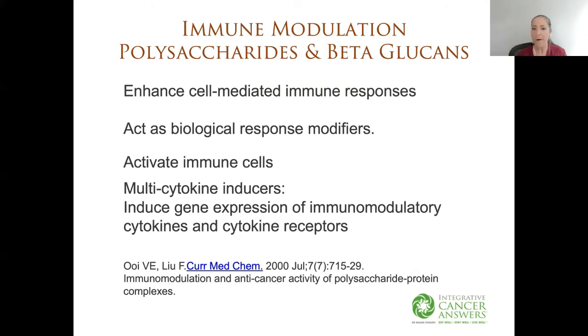All mushrooms are filled with polysaccharides and beta-glucans, even food mushrooms. So you're getting an enhanced signal to mediate immune responses, to turn on immune intelligence. We talk about mushrooms as biological response modifiers, making your immune system smarter. There's an activation of immune cells.